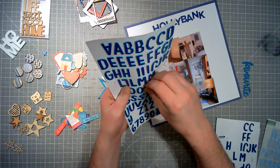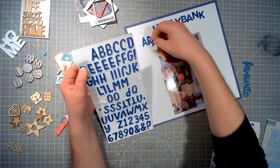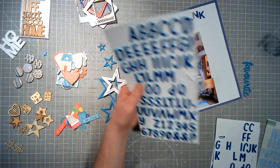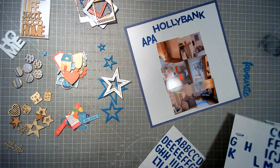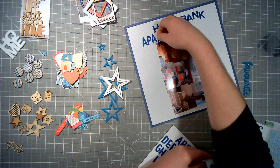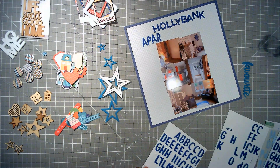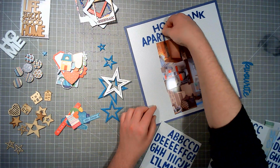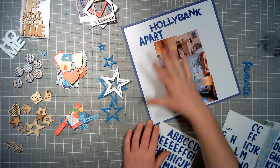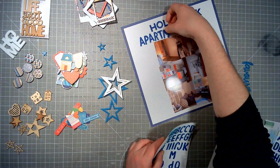A, P, R. Don't tell me I've got no R's. Oh, we have. Part. These are very similar in colour actually, and it matches this here, and it matches the blues in the photos as well. Apartment.